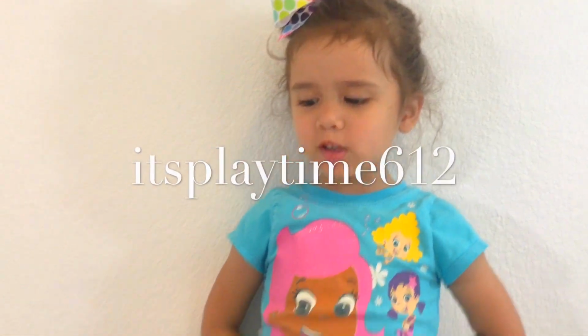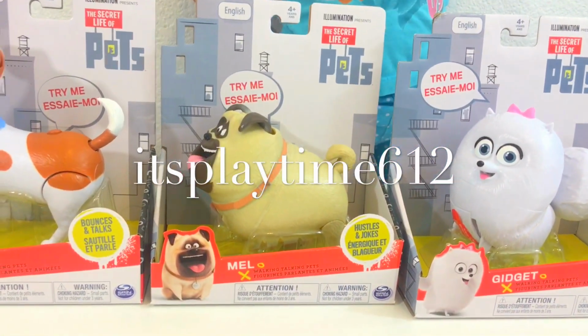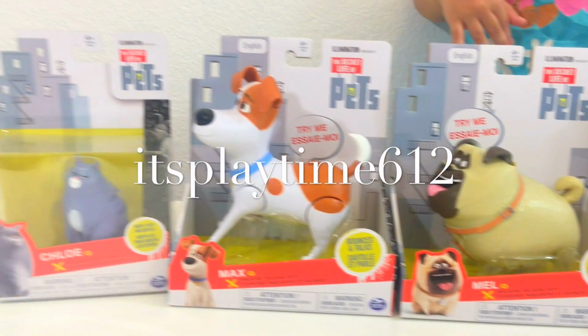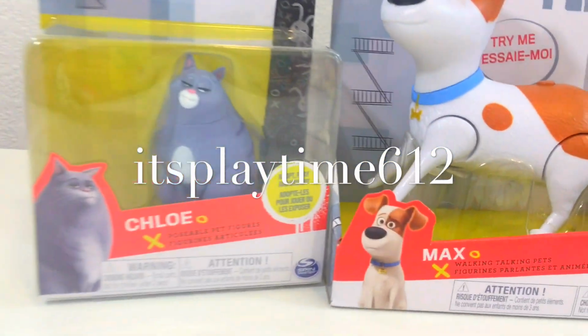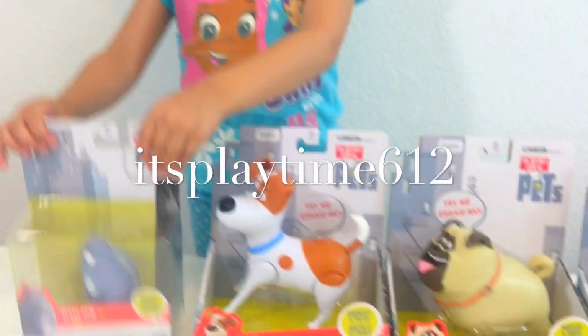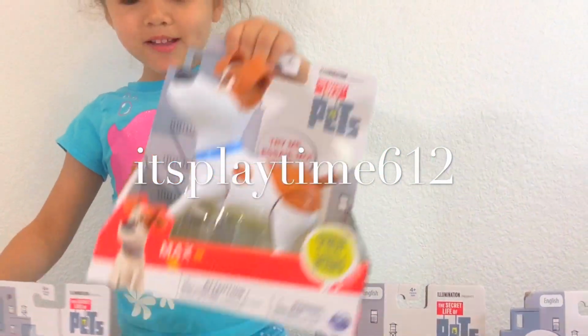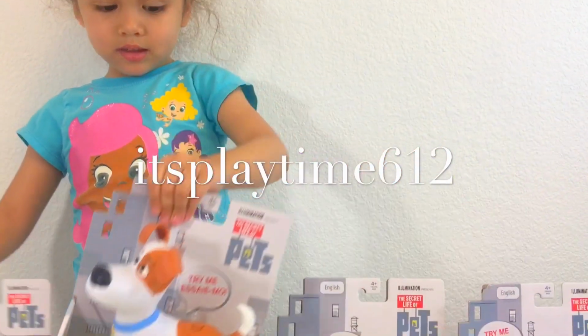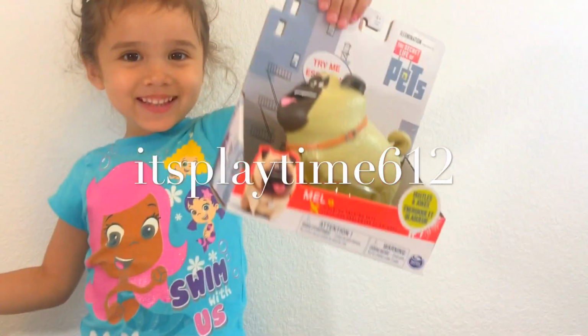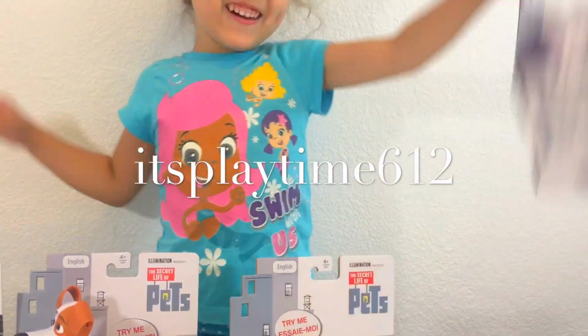It's toy time. Today we have Secret Life of Pets. Yes, we got four figures. I'm gonna do it. I'll hold it up and you say the one. Okay. This one. We got Chloe. This one. We got Max. This one. That's Mel. And then her.